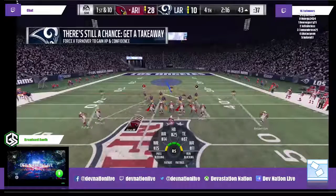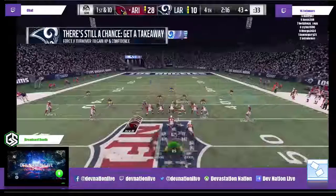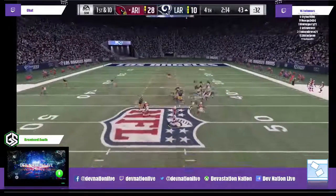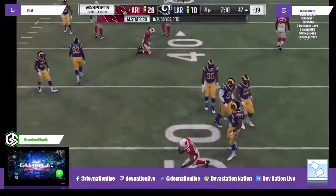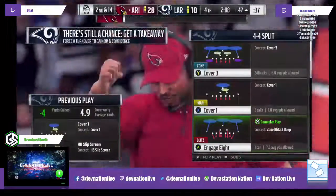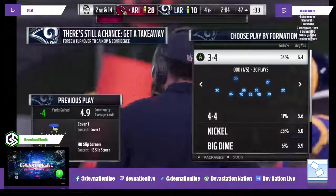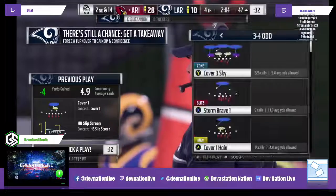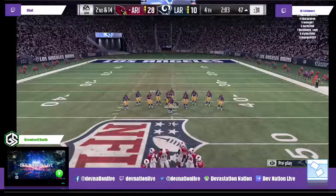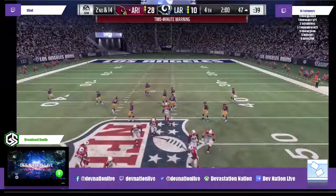So 1st and 10 on the right hash out of the gun formation for Mike. He is going to pass. He's going to do a screen, which could have been dangerous. Halfback slip screen, and Shane was in man coverage, and he had guys right on it, but his guys were a step too slow. A play like that, Shane could have taken that to the house if his defense showed up to play today.